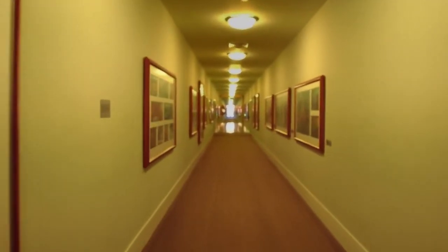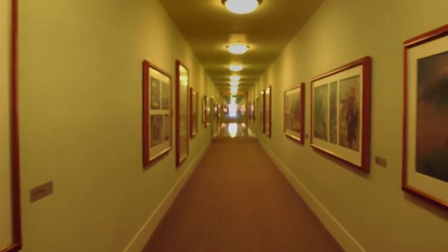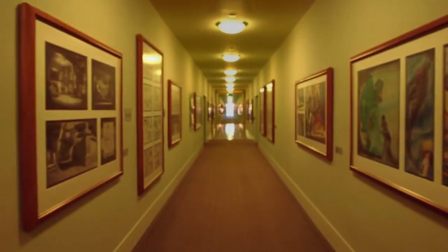Nowadays, the animation building serves as production offices for films and TV shows. But when you walk the halls, you can really feel the history there.